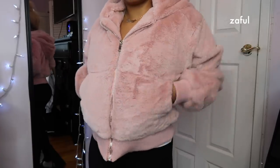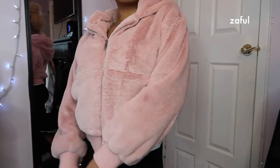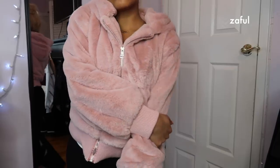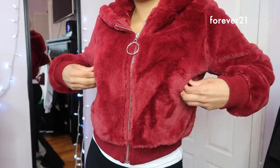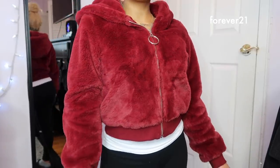I also got these fuzzy little babies because I love feeling like a giant teddy bear and I want people to come up and freaking snuggle me out in public. But I got in pink and in red. And then I realized this jacket doesn't have motherfucking pockets. Like what kind of jacket doesn't got pockets?